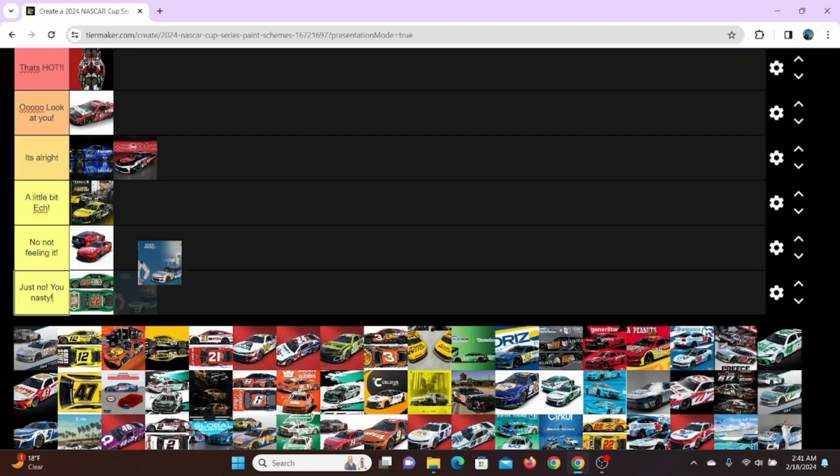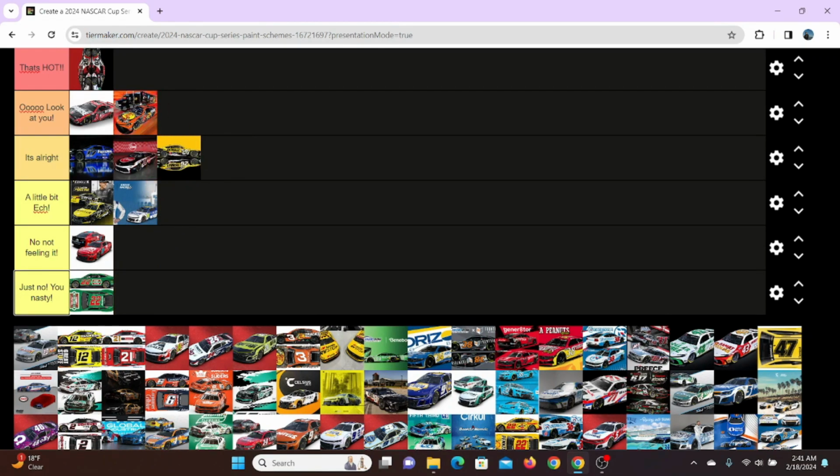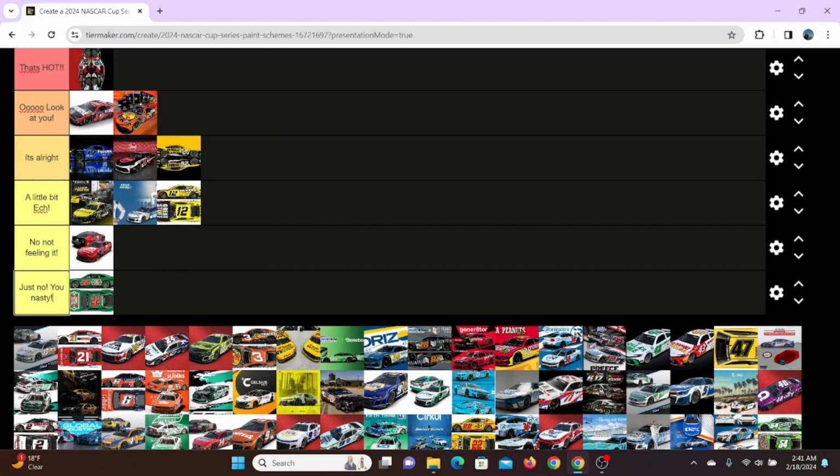16. I'm going to put it a little bit eck. It's nothing crazy good. It's just kind of there. The 20, it's all right. Martin Truex's Bass Pro, it looks pretty sharp, honestly. I like it. The 12 car Menards, a little bit eck. It's kind of boring, honestly.